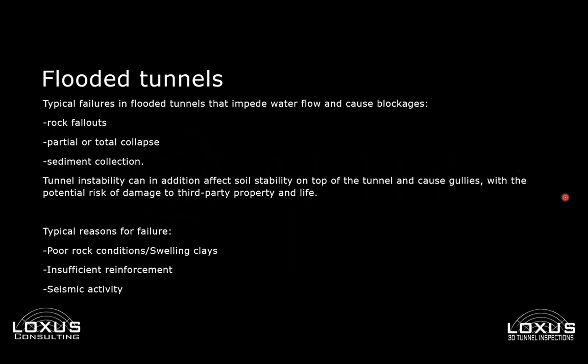If the rock quality is poor, or even good, in combination with swelling clays or material which can be affected by contact with water, that can also cause large damage even to quite good quality rocks in the tunnels, and can be a major factor for the stability of the tunnel.